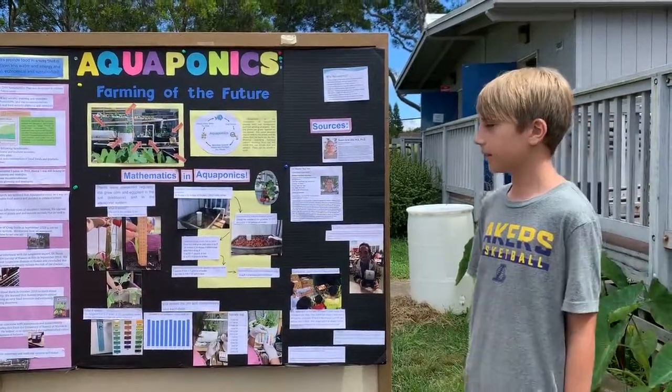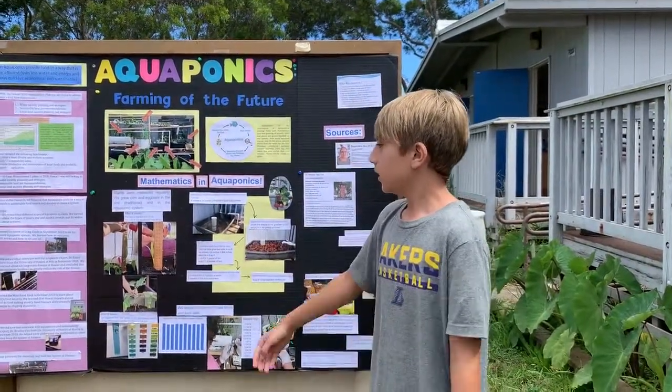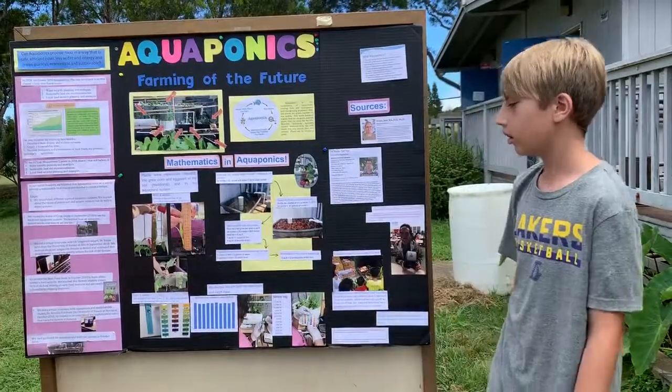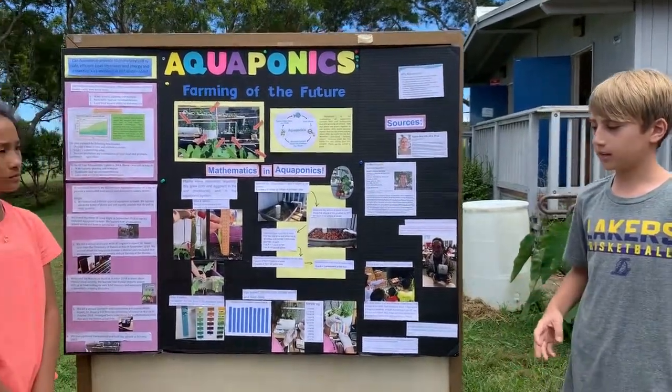We also did a comparison with corn from the traditional bed and the aquaponics bed. The corn in the soil was 14 centimeters tall. The corn in the aquaponics system was 30 centimeters tall. That's twice its height. Leah, what did you learn beyond science about aquaponics?